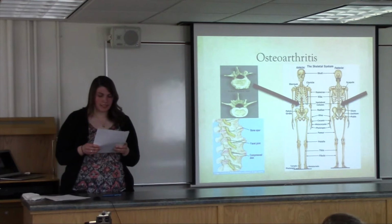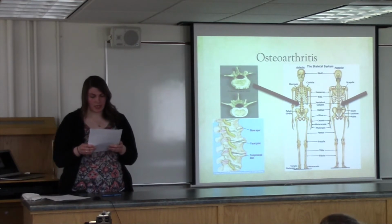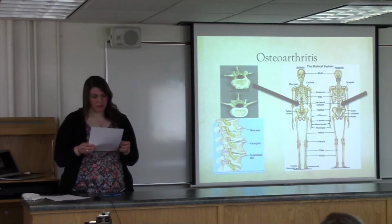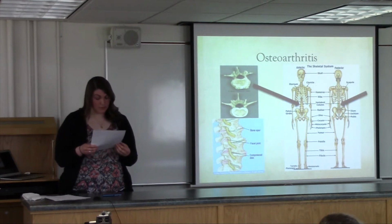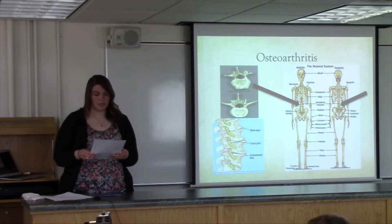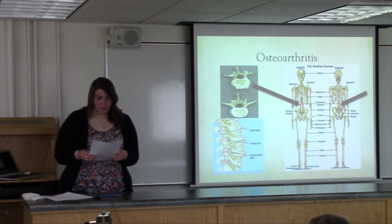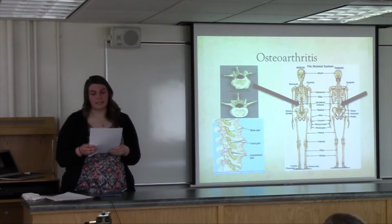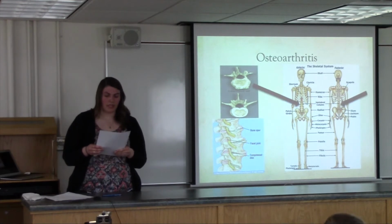The final individual I examined was 1967, 89-1. I was able to do a rough estimate of the sex and age for this individual as well. As well as examining the bones, I concluded that this was a female and determined that this individual was less than 30 years old because her cranial sutures were unfused. For this individual, I also found evidence of osteoarthritis on the vertebrae, again seeing the lipping around the edge of the body of the vertebrae.